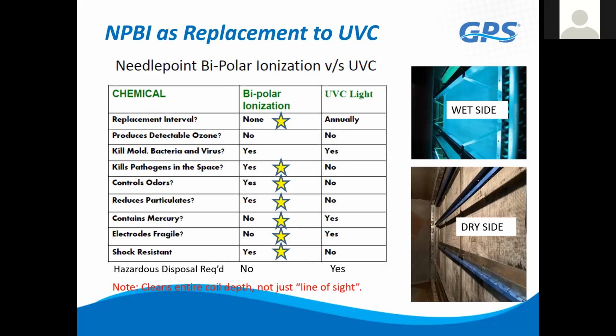So if you want to look at our technology versus UVC, our products, we have auto cleaning products, which we'll look at here in a few minutes, but we also don't have any parts to replace. For UVC, you do have to replace bulbs annually or semi-annually, or every 2 years. Neither one of us produces any detectable levels of ozone. UV will, depending on the wavelength.